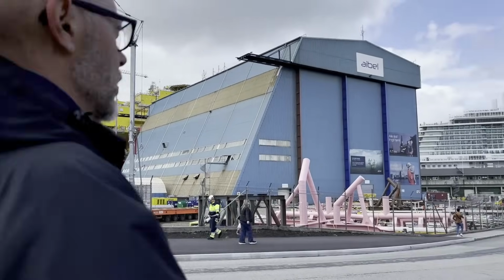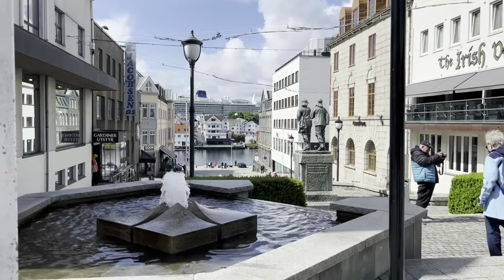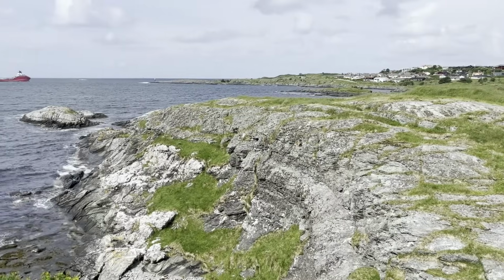It's about a 15-minute walk from the port of Haugesund, which is pretty industrial, to the town. It's then about an hour's walk to the Rising Tide sculptures, longer if you're a slow walker like me. It's a really nice stroll along the Norwegian coast, so take your time and enjoy it.